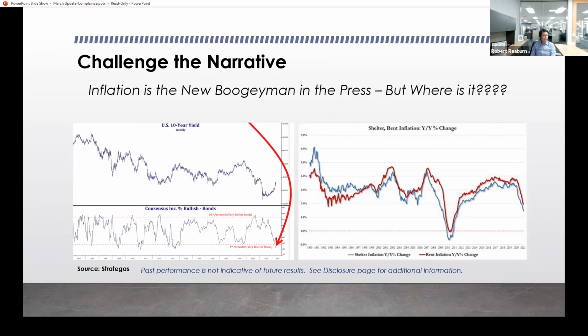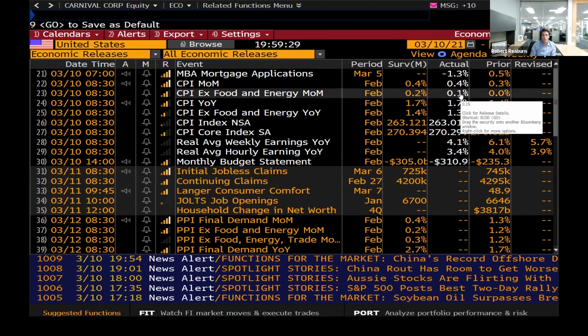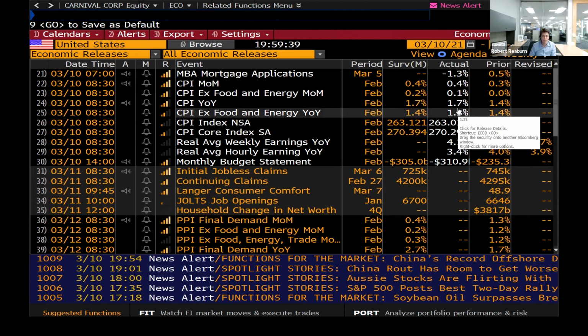The other thing here is we always want to challenge the narrative, ladies and gentlemen. Inflation. That's been the big boogeyman over the last month. Inflation. Oh my God. Well, what we saw today was very interesting. There is no inflation. We saw the core CPI came in dramatically under forecast. So I'm going to go ahead and share my Bloomberg screen again to actually look at the CPI data. What we saw here was when we strip out the effect of food and energy, we came in 50% below forecast on a month-over-month basis. So core CPI was up 0.1% relative to 0.2% forecast. That year-over-year number is 1.3%. That is nothing. There is not a whole lot of inflation out there.